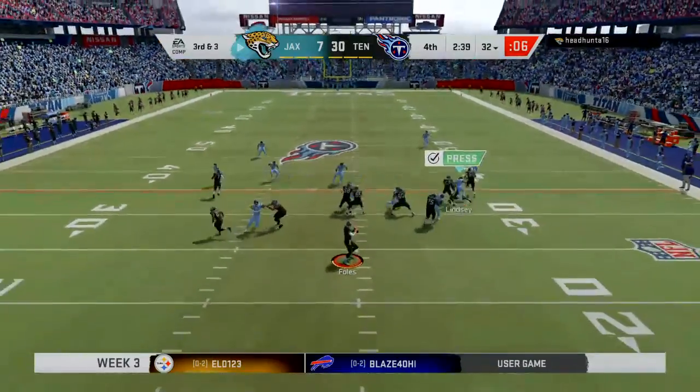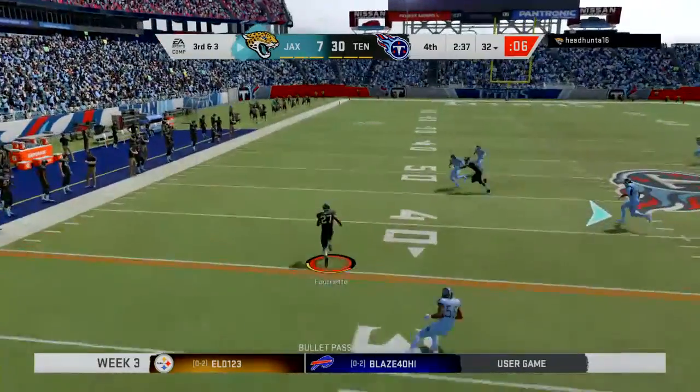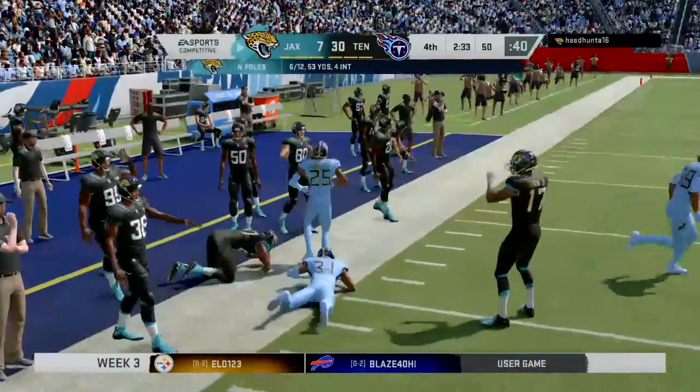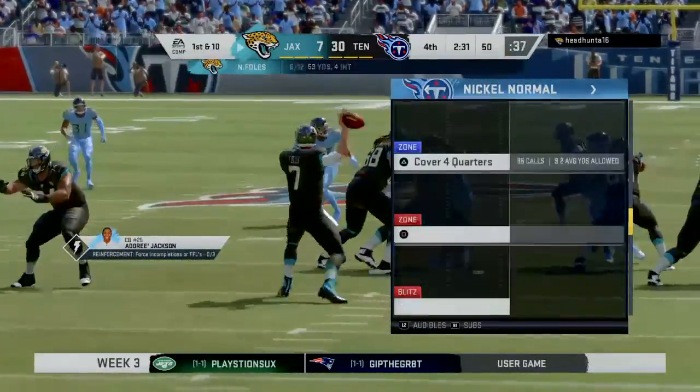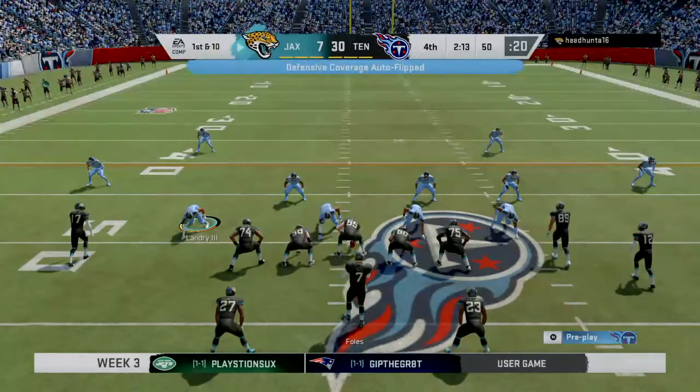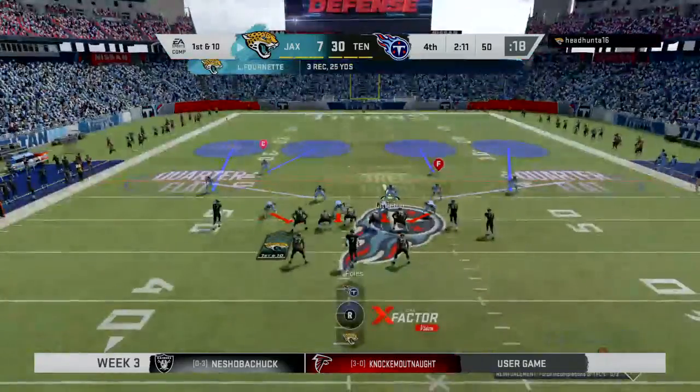One. They'll look to throw here. That's out to his running back, Fournette, and he'll be stopped right at midfield. A big one there for the Jags. 18 yards, first down. They don't need to run another play here before the 2-minute warning.